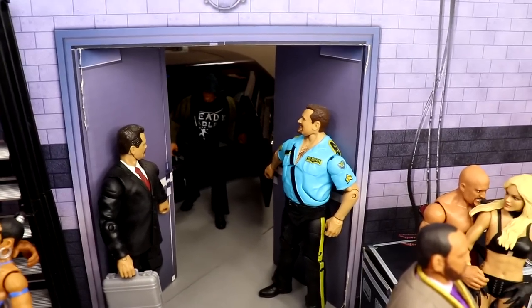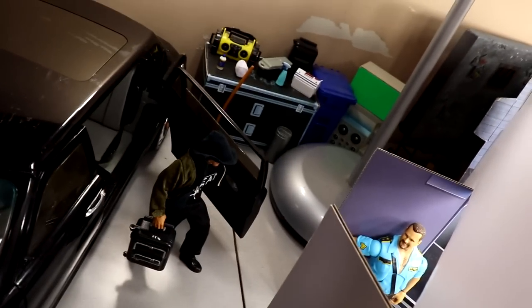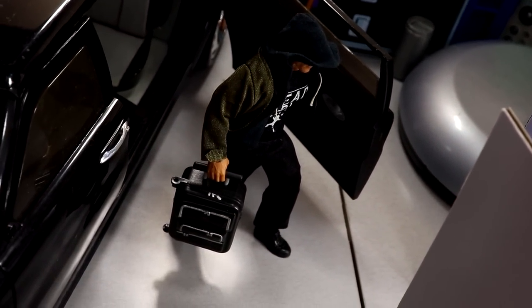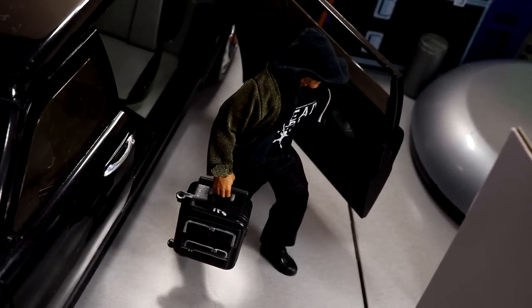He's got his hood on. Who is it, Brad? It's none other than The Rock. So if you guys go behind the wall, you will see the private limousine with The Rock sneaking into the arena. He's got his bag. He's got the Roman Reigns mocking head of the table shirt on, and he is in disguise. He's got his hood on. He's trying to stay undetected.